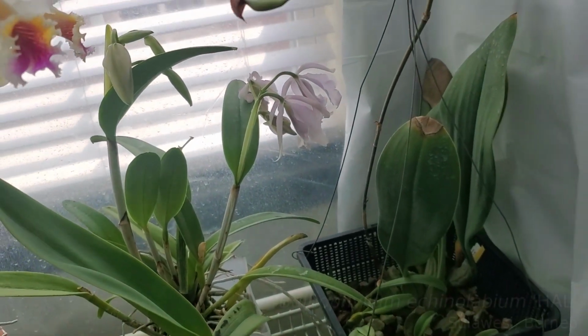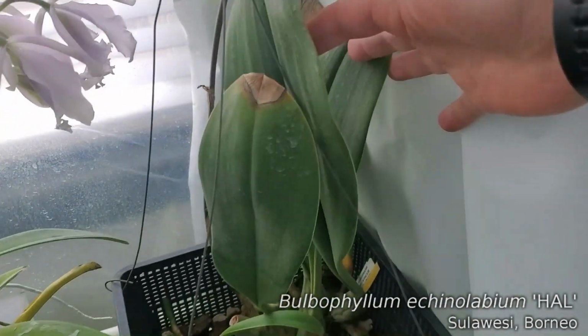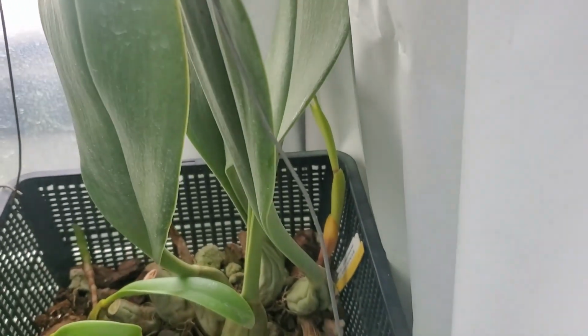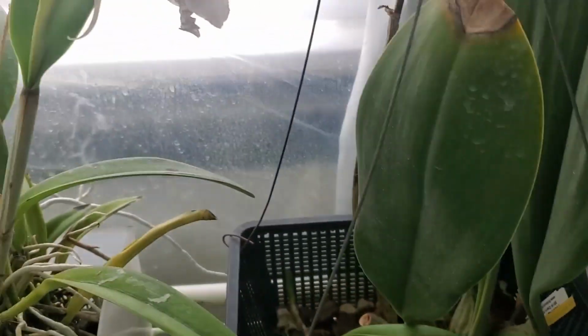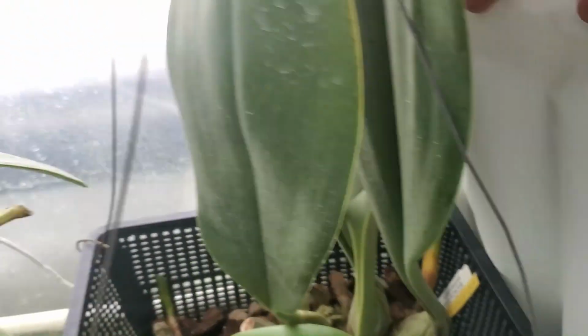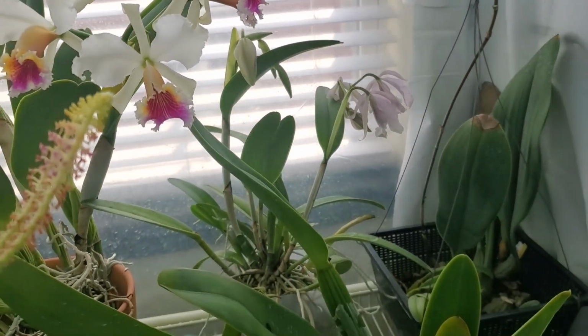Hal, Bulbophyllum echinolabium, putting out another flower on this spike. And then he's got a new spike growing back here. You can't really see it very well, but it's pushing out pretty quickly. Probably going to run into the wall there. So I might have to turn him around.